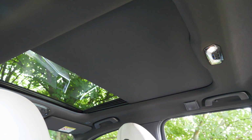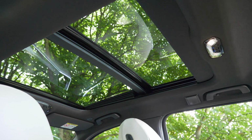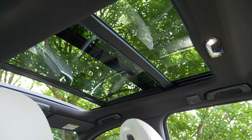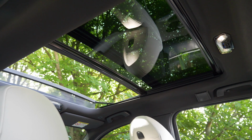The new panoramic roof covers a wider area, so there's first of all a black shade, and then you can see it's wider than before, definitely covers more, and also goes pretty much over the whole vehicle. And you can also open the front part right here to let in some more fresh air, and especially you feel while driving how wide that one is.